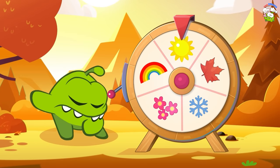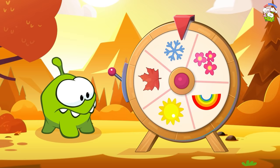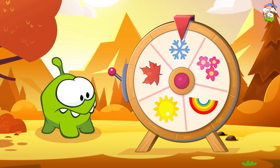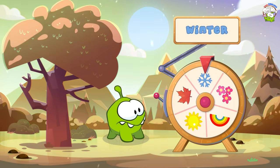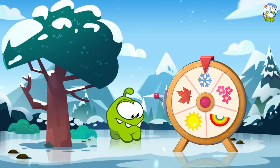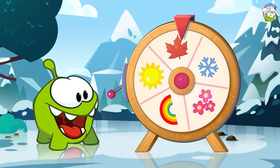So let's spin the wheel again and change the weather. Here we go! Ooh! Going to get colder. Winter! So pretty! It's almost time for Christmas! Whoa! Great joy! Let's spin the wheel again.